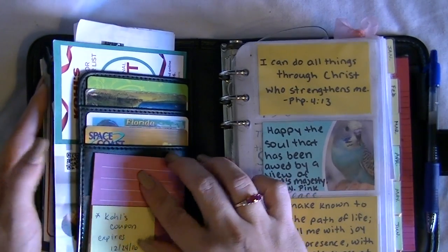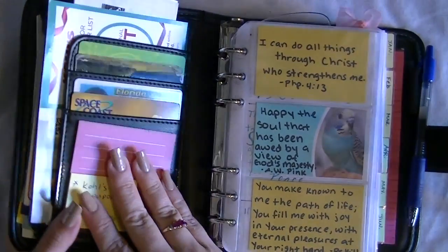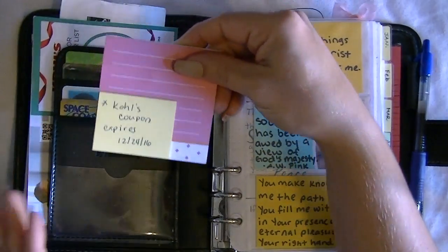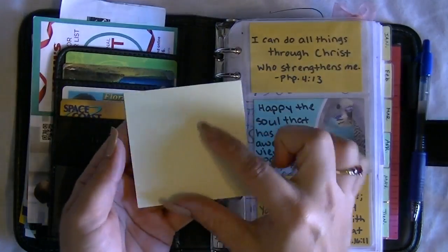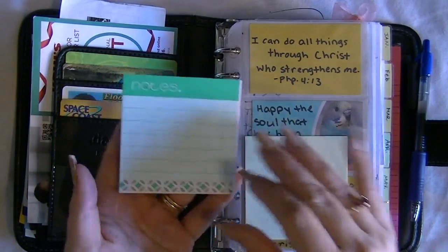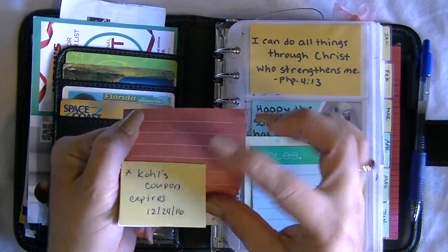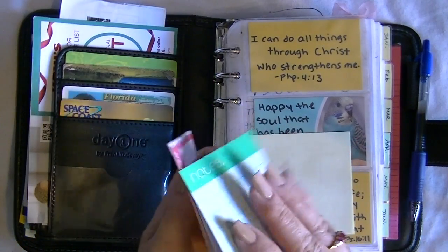painting and putting curtains up in our house. So I have the receipt for all the curtains and rods and everything like that, so just in case we need to access that. And then here I just have these little stickies with a reminder of when my Kohl's coupon expires. I have these little plain yellow mini stickies, these pink ones, and then on the back I have a couple of plain yellow, these cute greenish colors, and then behind those are these cute checklists, and then these pink ones with the polka dots on the bottom. So I just keep those all stuck together.